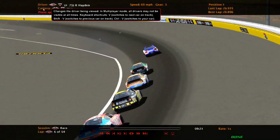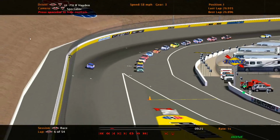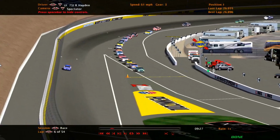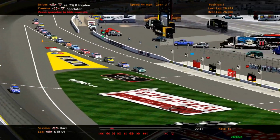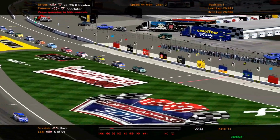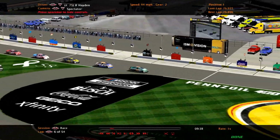And Ry Hayden has actually picked up the pace car. In fact, he's going to make them. They're all going to make pit stops. Okay then, so everyone else is going to be making pit stops. Yep, indeed they all are. Anyone else staying out? Nope, looks like they're all going into the pit lane. So we'll check on the replays after we see who will come out in the lead.